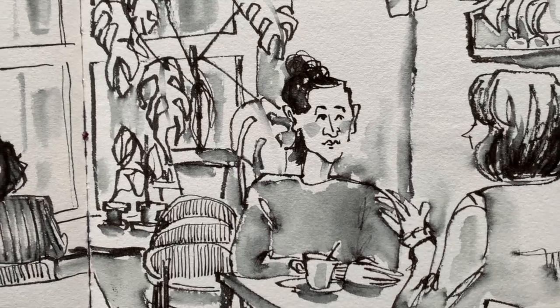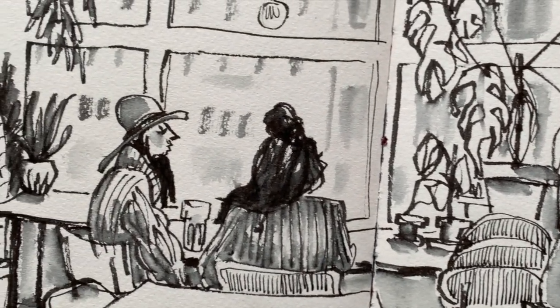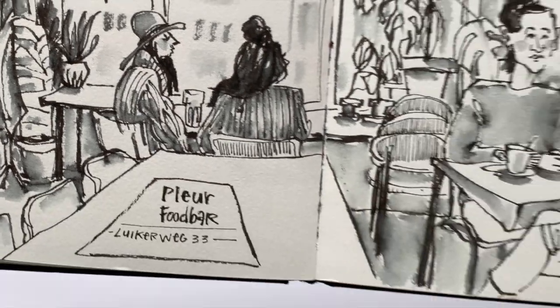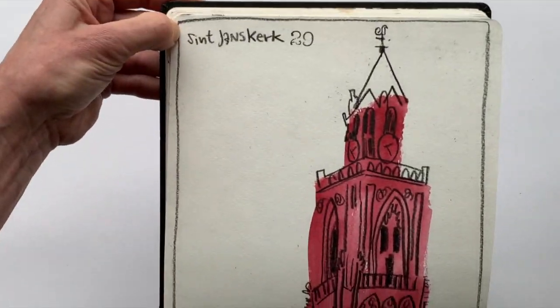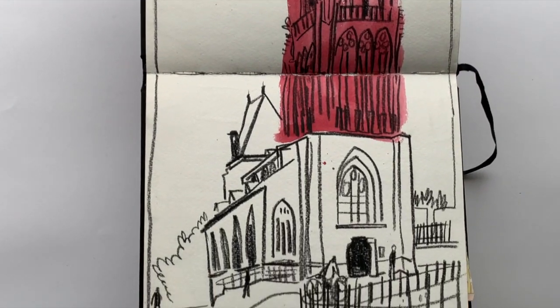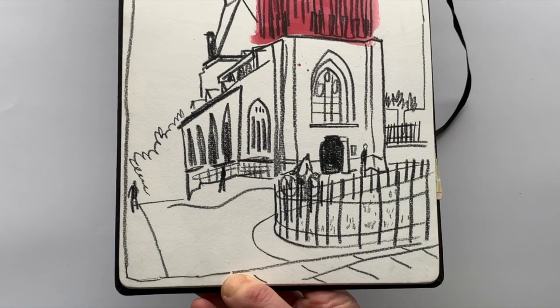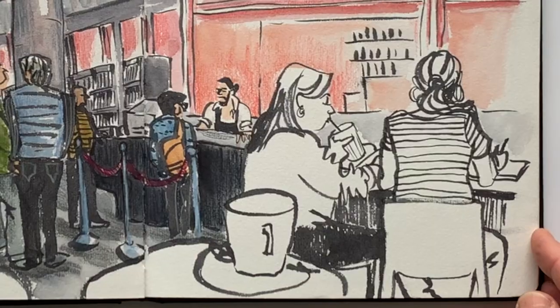Here, for example, I used a pen with water-soluble ink. And here I did my trusty blow-up technique, which I always love doing. And I had to sharpen my colored pencil a lot because of the textured paper. This might be my favorite drawing of this sketchbook.